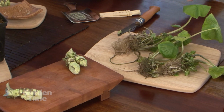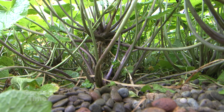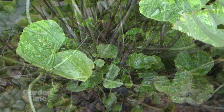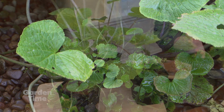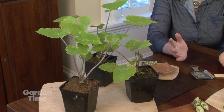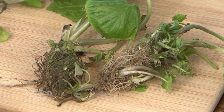So if people were looking for the plants, where can they go and find these? Yeah, well, plant sales, Garden Palooza, and also we ship direct. People can go to our website, which is the Wasabi Store. Online, our virtual store is the Wasabi Store, and we sell the bare root.